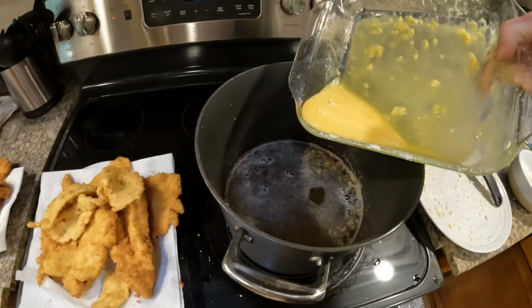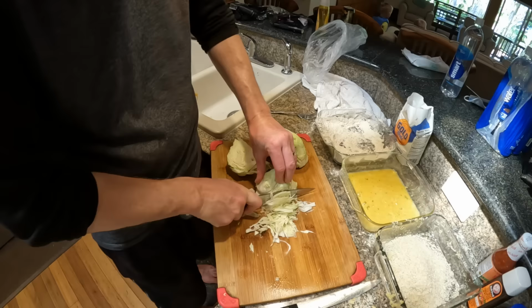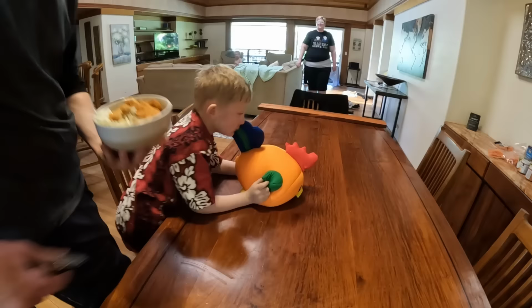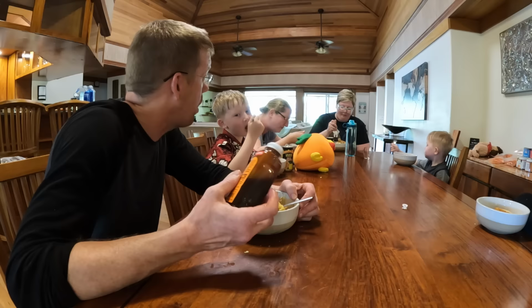I love chicken katsu. We got some chicken katsu, some fried egg, some cabbage, rice. I was gonna make some fried fish too, but I am exhausted and we have a crazy amount of food. So we'll do fish for dinner.